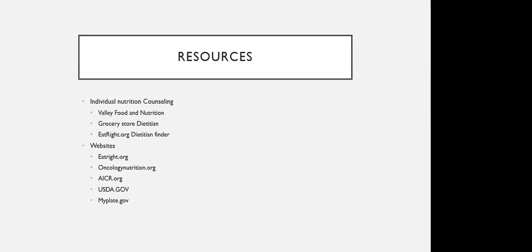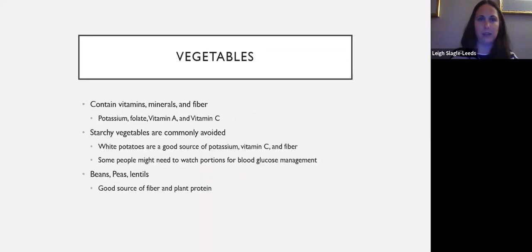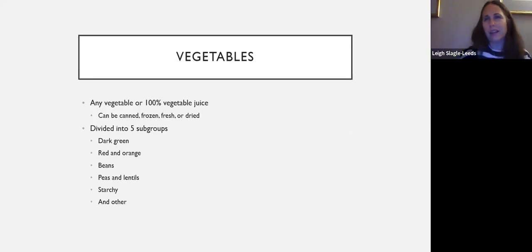Okay, and then what are the categories of vegetables? For example, dark green or red and orange. What are some other categories? So we'll go back to that slide. So dark green, those are a lot of your leafy greens, spinach, Swiss chard, kale. Red and orange, that's your carrots, some of your bell peppers, radishes. Beans, any type of bean, black bean, pinto bean, peas and lentils. You can do like the black-eyed peas, the red, green lentils, and then the starchy are your corn, peas, potatoes. And other is kind of like any vegetable that doesn't fit that category.